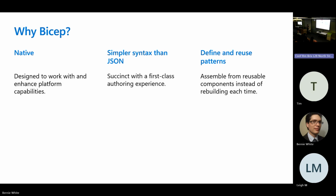Also, with that in mind, they've developed an extension for VS Code and Visual Studio that really helps to accelerate the development process and reduce errors. And we'll talk a lot about that, and we'll go through some demos as well.